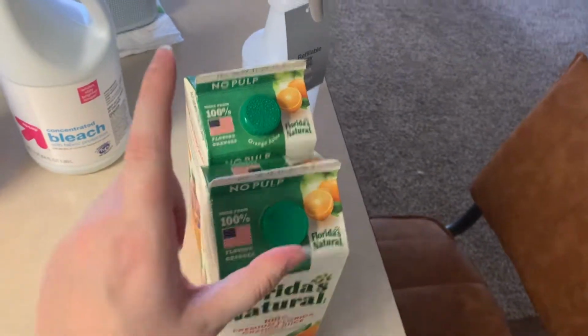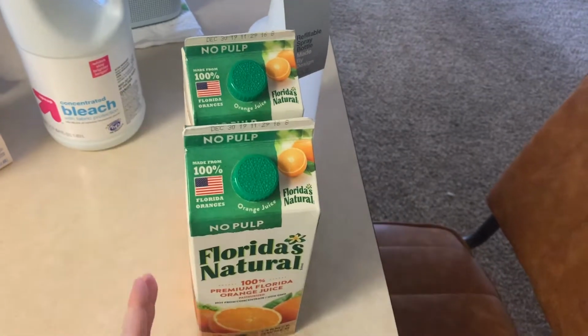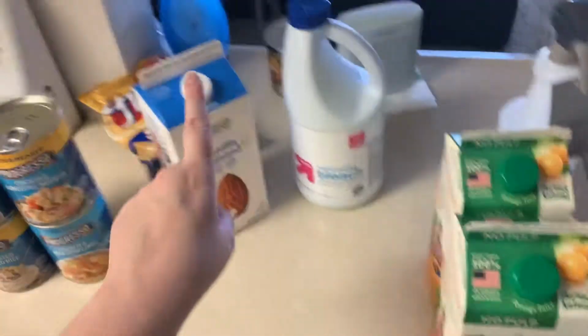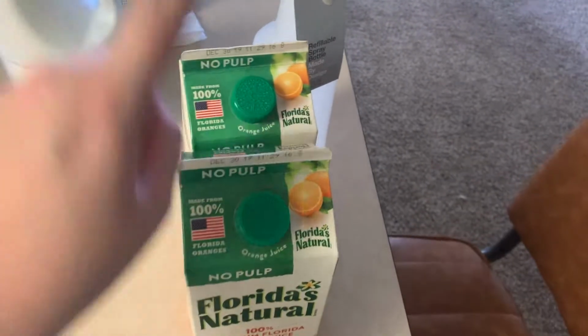2 things of Florida's Natural orange juice. I'm not brand specific really, but I like that these ones are the square cartons because I put these and the almond milks on the door of my refrigerator and they just fit better. That being said, these were on sale 2 for $6, hence why I have 2 of them.